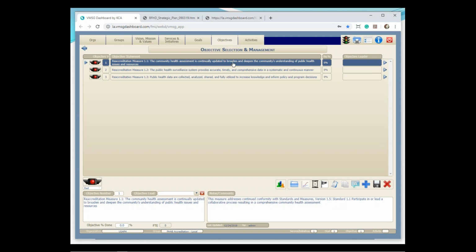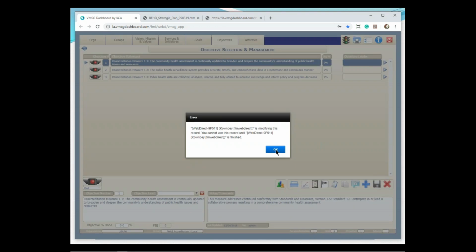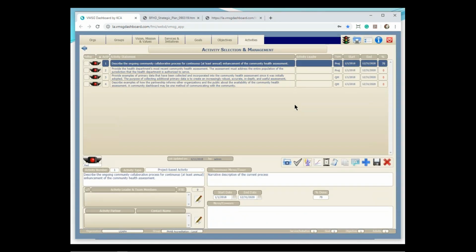So this is still an objective if you think about the reaccreditation measure. The activities are the things that you have to do to be able to get to that particular measure. So you'll see down here we have 4 activities to get us to the first measure. Every activity, especially in reaccreditation, requires a narrative of some sort or a set of documents. Down here it says, describe the ongoing community collaborative process for continuous enhancement of the CHA. So you're going to have some document you attach.